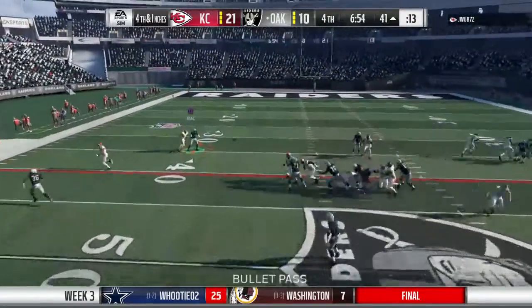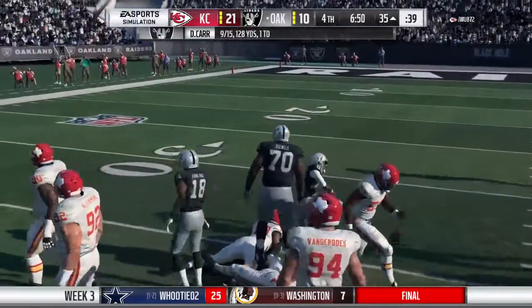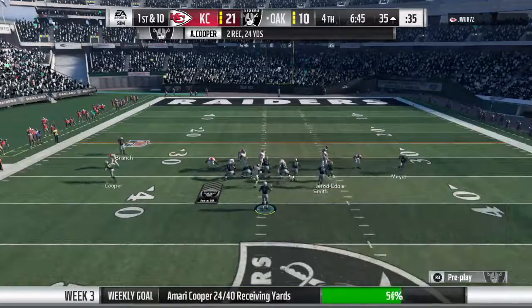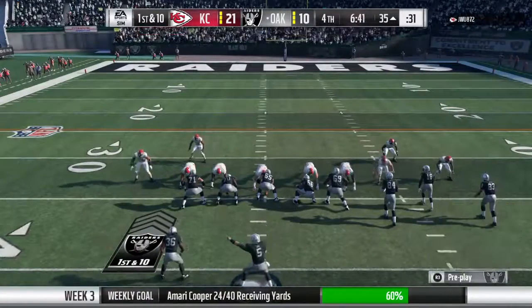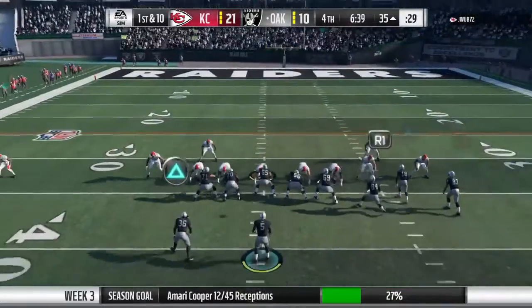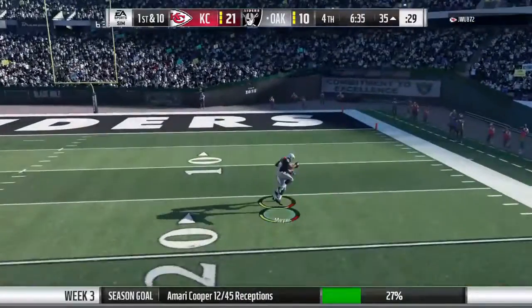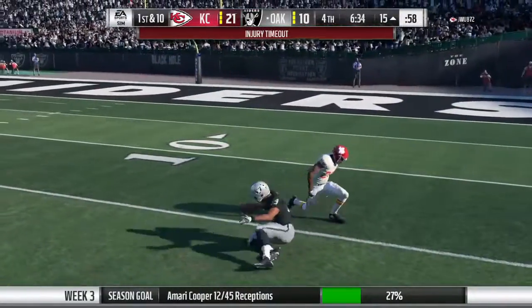Now Carr, got to have this one. And this is caught. Amari Cooper. And he's going to have the first down yardage to the 35. Give him 6 on the play. And they're able to convert here on 4th and inches. On first down, Carr. Oh, he's able to outmuscle him here as he pulls it in.